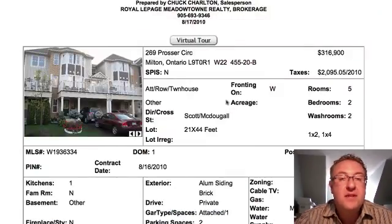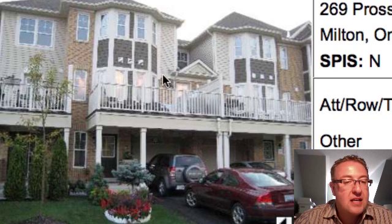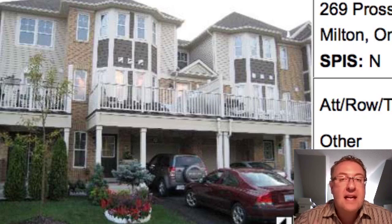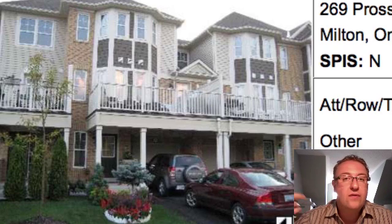So the first one up is 269 Prosser Circle, and it's a Springdale or Spring Valley is the name for them, and it's I believe 1357 square feet. Now they come in a 3-bedroom and a 2-bedroom elevation. Obviously, the 2 bedrooms are 2 good-sized rooms, and then there's 1 full bathroom upstairs.